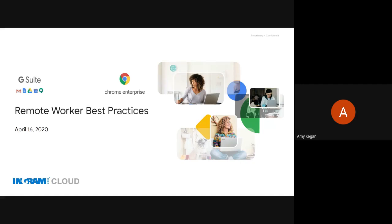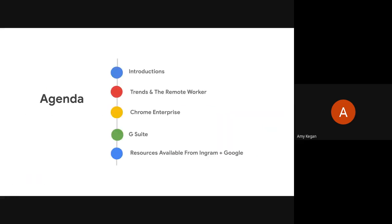Now, what are we going to be covering today? First, I will introduce our presenters who will take it from there. They will also set the stage with the current trends and events and what that means for your customers' organizations. From there, we will go into best practices in supporting our customers and their growing remote workforce with the help of both Google Chrome Enterprise and G Suite solutions.